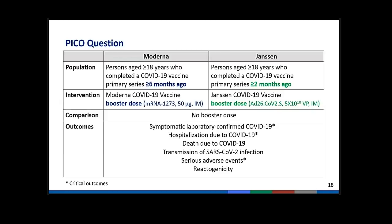So the PICO question used for grading were as follows. Note that in order to assess all the available evidence, we examined adults 18 years of age and older for both vaccines. The mRNA booster of 50 micrograms, or a half dose, at least 6 months or more following the primary regimen, and Janssen booster dose at 2 months or more following the primary regimen. For both vaccines, we attempted to compare the effects of the booster to those who received the primary series but no booster. As for the outcomes, those were consistent with those assessed for the Pfizer booster doses. Next slide.